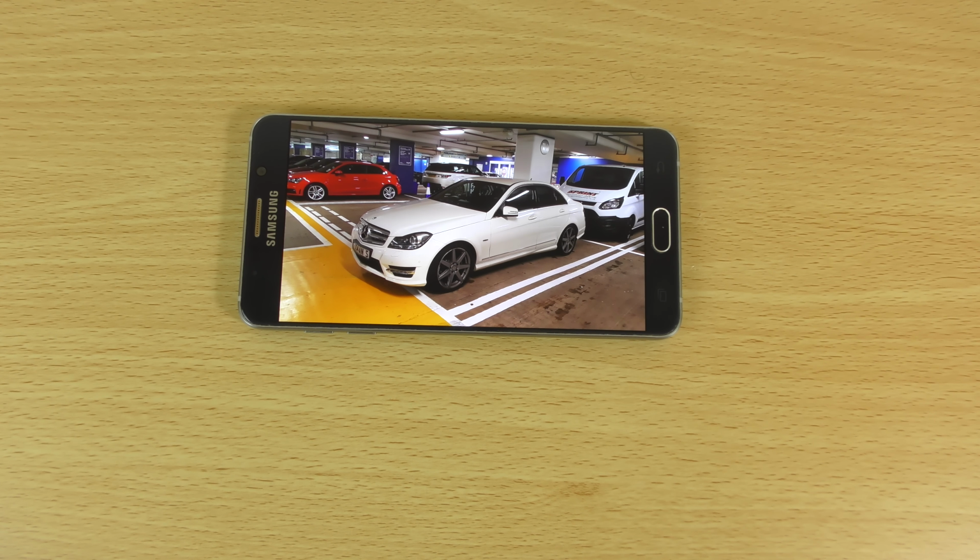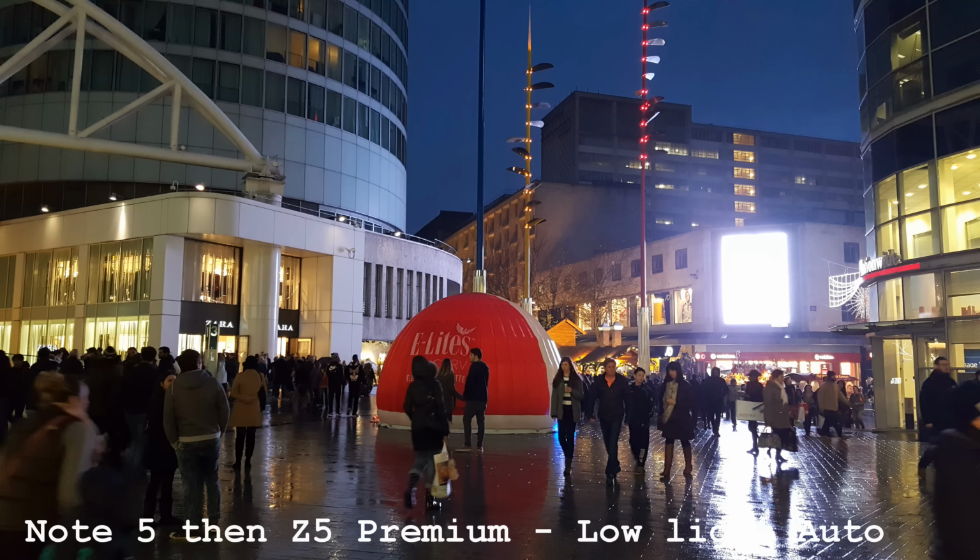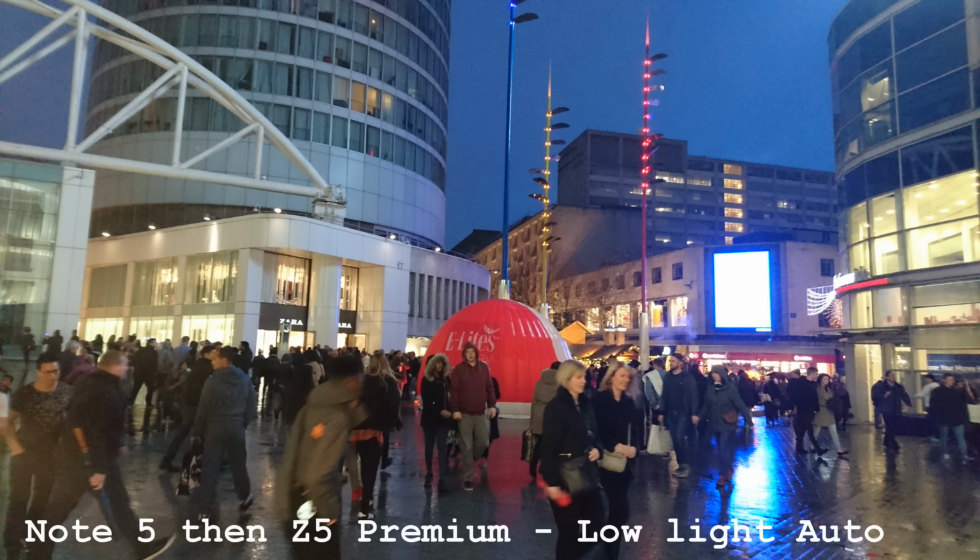In terms of the low light, I did take some shots as well, and I was pleasantly surprised actually. I did notice an improvement from the Z5 normal. Some people have been saying maybe they have a Z5 which is defective, like on some of the low light shots they notice some kind of weirdness on the corners, but I didn't notice that as much on the Z5 Premium. You can see a very nice indoor shot here, but I will blow them up on your screen so you can have a look for yourself and see what you think.